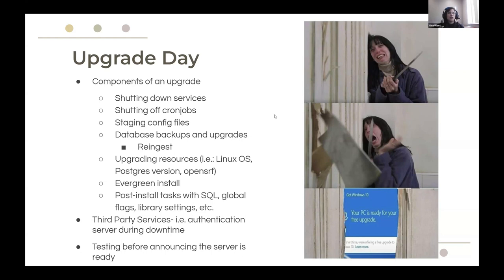There is actually a permission you have to put in, if I'm not mistaken, to access certain modules of Evergreen, like the experimental circ. So you'll have to remember to put that. So having a list of that to run through your post-install tasks is important.